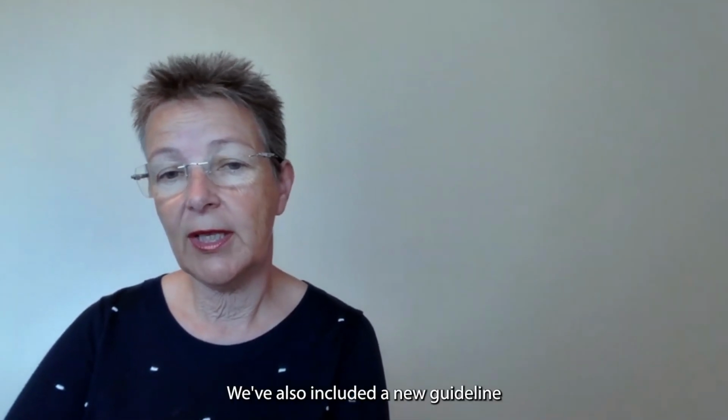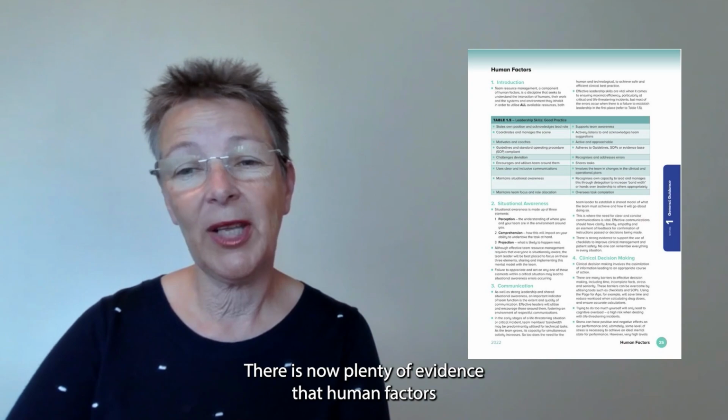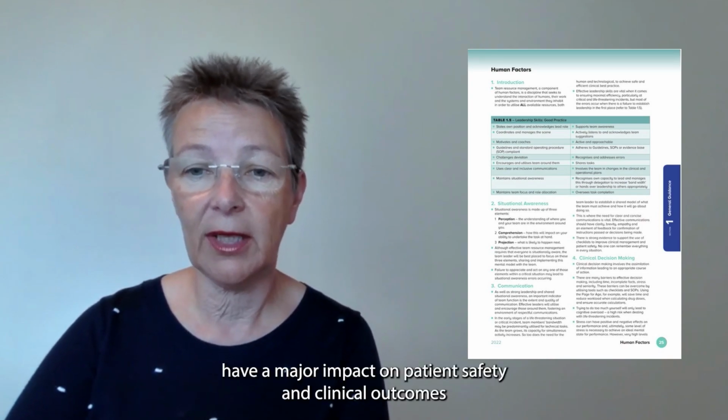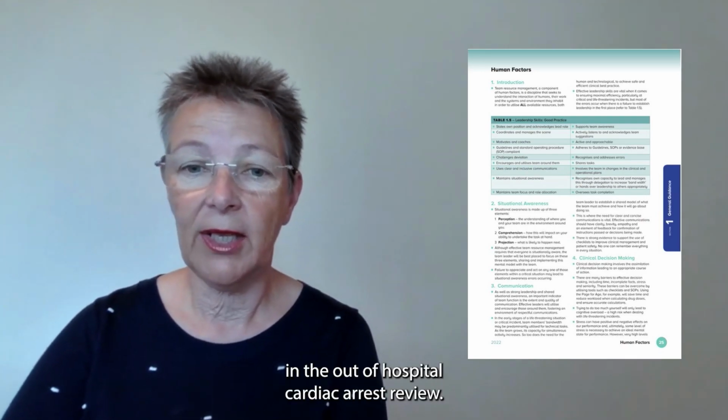We've also included a new guideline on human factors, which is included in the general guidance section. There's now plenty of evidence that human factors have a major impact on patient safety and clinical outcomes, and a short section on human factors will remain in the out-of-hospital cardiac arrest review.